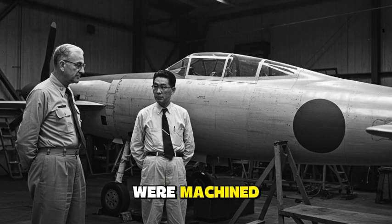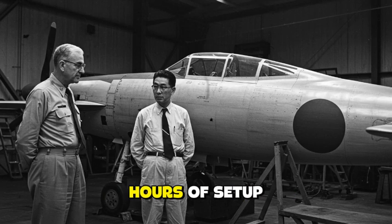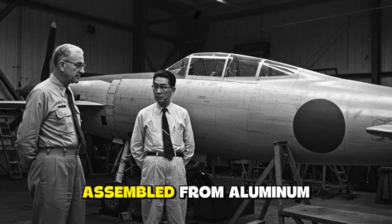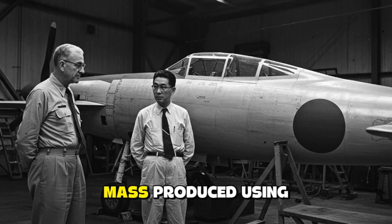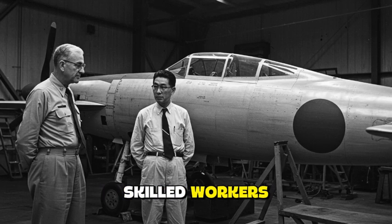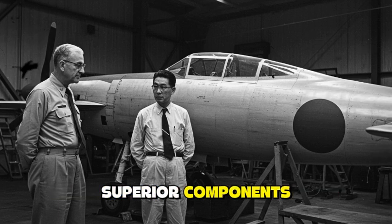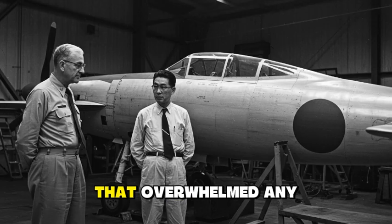G8N wing spars were machined from solid aluminum billets using precision tooling that required hours of setup time for each. Component B-29 wing spars were assembled from aluminum extrusions and sheet metal stampings that could be mass-produced using automated machinery operated by semi-skilled workers. Japanese methods produced structurally superior components, but American methods produced adequate components in quantities that overwhelmed any performance advantages.